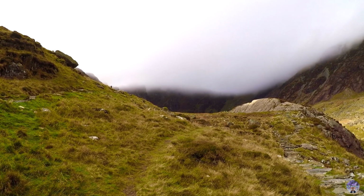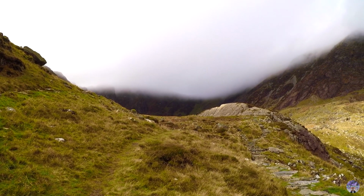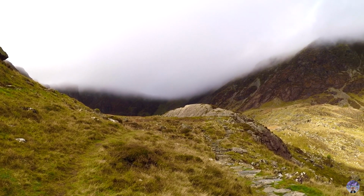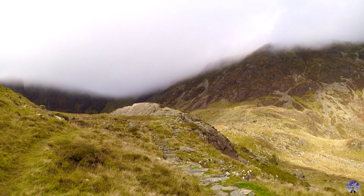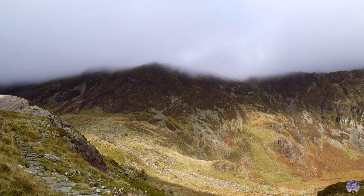The closer we are to the crater, the more excited I am, because the sight just gets more and more spectacular the closer we come to the top. I mean, can you see the shadows of the clouds getting blown over the mountain?